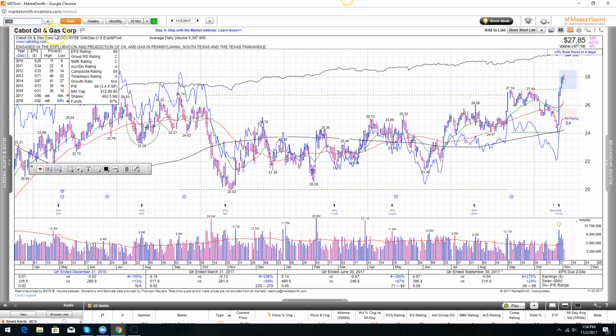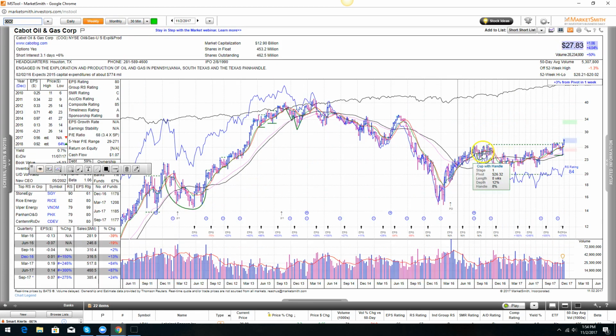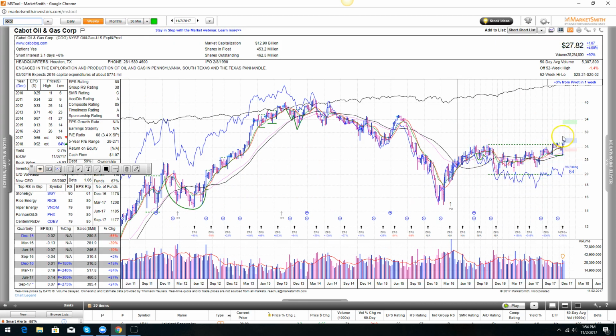I sent this out on Monday. Cabot Oil and Gas, I sent this out on Monday as a potential reversal. Look at that accumulation. This is a daily chart. Again, look at all these failed breakouts. Failed breakout, failed breakout. Third one's a charm? I think so. Accumulation right here, accumulation right here. Weekly upside reversal, bottoming pattern, breakout. Textbook. Look at the turnaround, from negative sales to 5 straight quarters of positive, 4 straight quarters of triple digit. What's not to like?